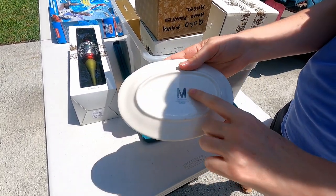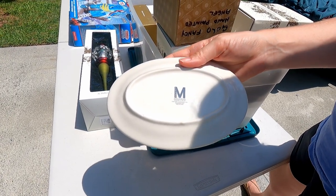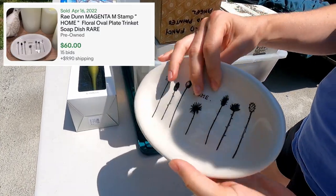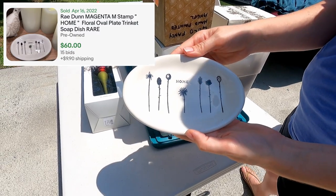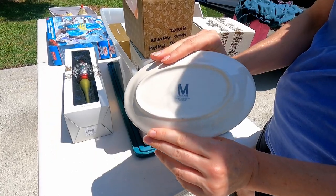But this one caught my eye because it has this stamp, this magenta stamp. This means it's an earlier Ray Dunn. And when I looked it up, they're sold at like $60 and $75. I paid $2. Score.